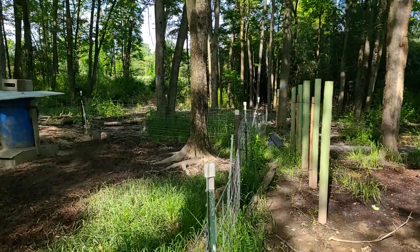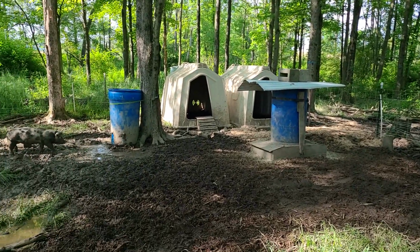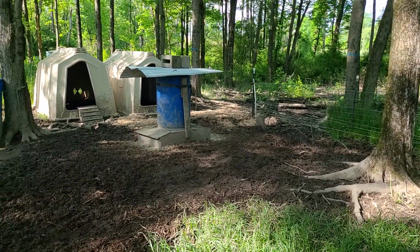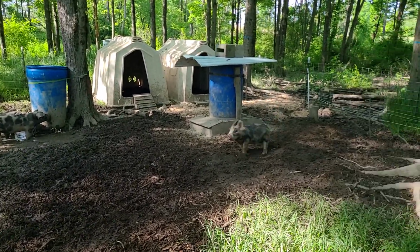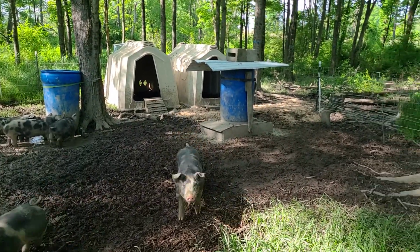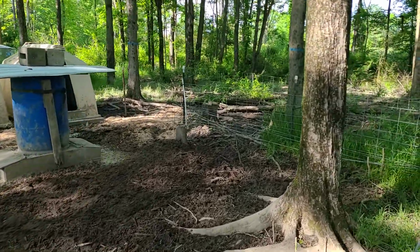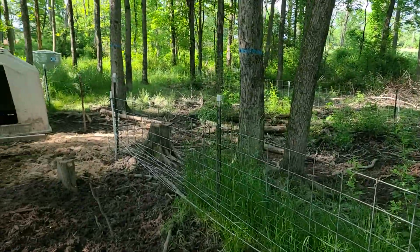So as always, we'll start here at home base, which is getting pretty beat up. I've dumped probably 20 wheelbarrow loads of wood chips and sawdust into here to try and alleviate some of the mud, cut down on the smell. The smell's not bad, but if you don't do something about it, then it will get bad, especially that feed rots when it gets spilled. But as long as you put plenty of carbon in there, then you don't have an odor. Like, I don't smell anything right now and I'm right over top of it.